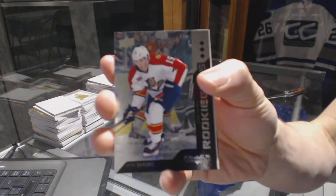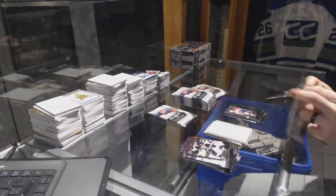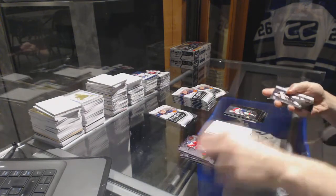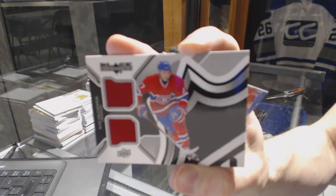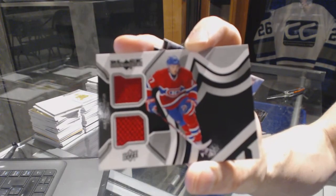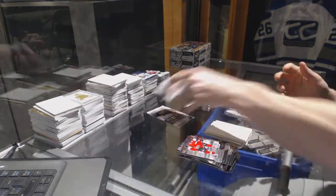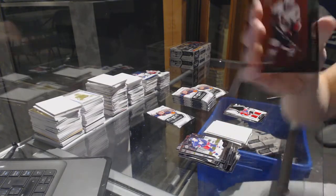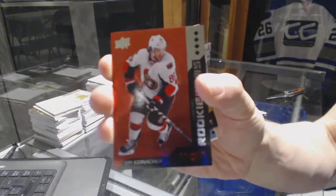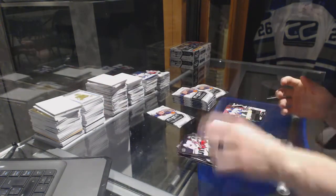Triple diamond rookie for the Florida Panthers, Drew Shore. Triple diamond for the Bruins, Patrice Bergeron. And a dual jersey for the Montreal Canadiens, Alex Galchenyuk. Quad diamond rookie ruby, numbered to 150, for the Ottawa Senators, Corey Conacher. There he is. Corey Conacher, 150 for the Sens, and a double diamond for the Oilers, Ryan Smith.